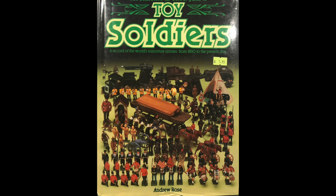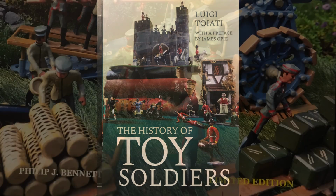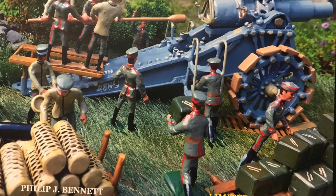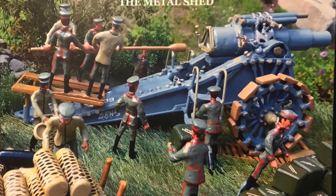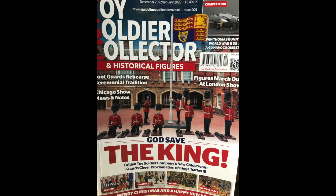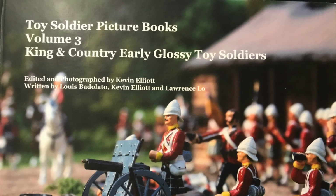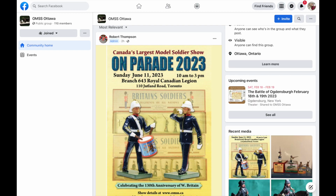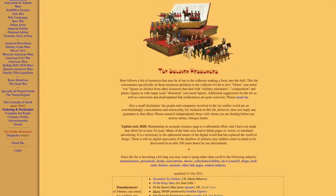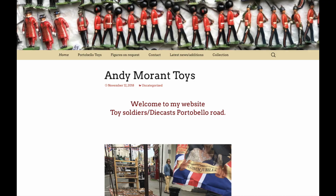A good book will help you to see what is out there, what sets are or were available, and perhaps offer info to help you make informed decisions about purchasing or collecting. This can include a subscription to the Toy Soldier magazines, a hardcover book, or an online forum. Other information could be found at your local hobby shop, library, website, or dare I say, YouTube video.